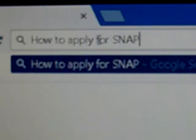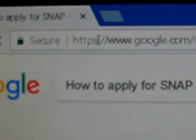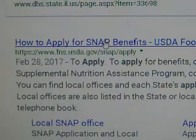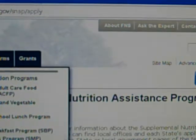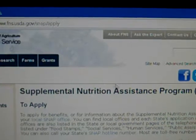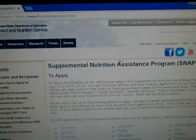So type in your search bar, how to apply for SNAP. The first result should be how to apply for SNAP benefits, and it'll take you right to the USDA.gov SNAP page. Once you arrive at the USDA website, you'll see off to the right how to apply for Supplemental Nutrition Assistance Program, also known as SNAP. You read the information there.